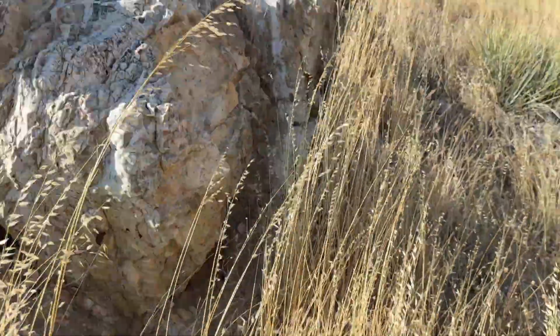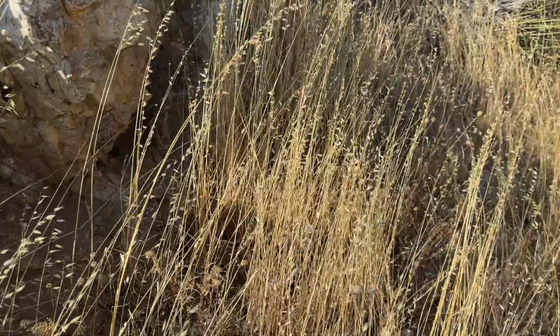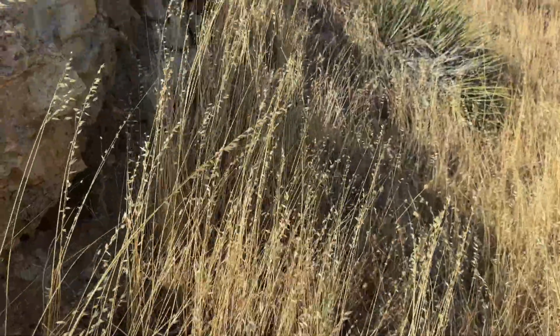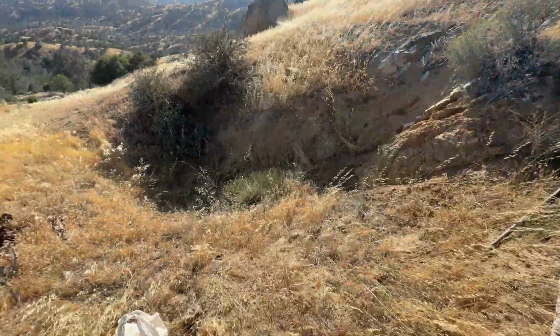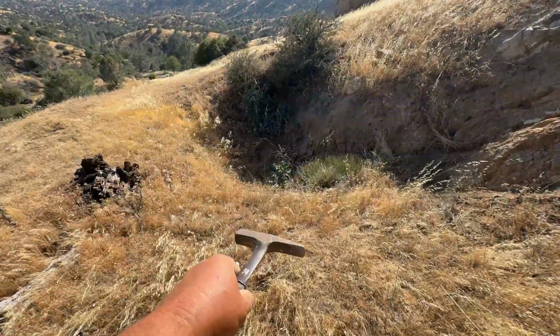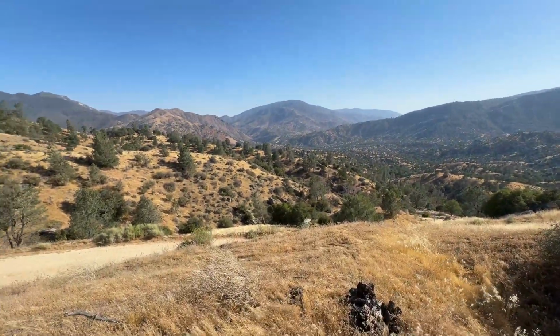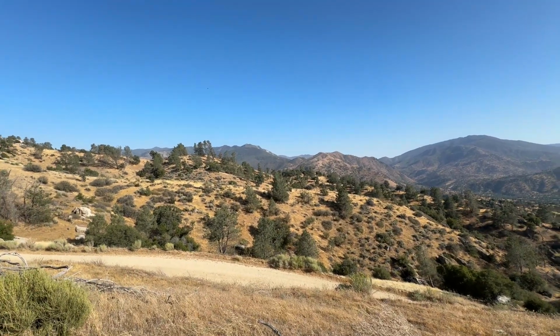So I don't want to go up. It's too complicated for me, but let me check if it's worth going, then okay. Okay, at one time someone already dug this area, you see, a big hole. And this is a view.